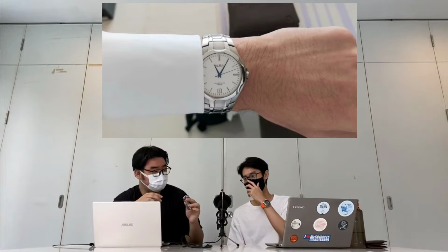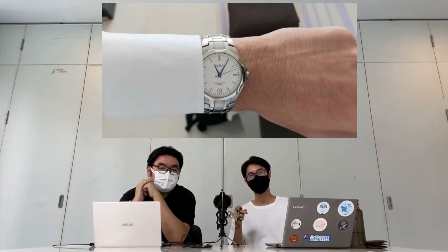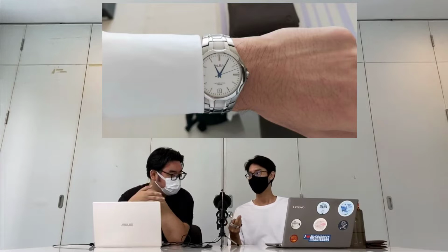My dad bought this for me about 10 years ago, I think, when I was like primary 6. I don't know, my dad just wanted to buy me a watch. Okay, so technically, is this your first watch? This is my first watch that I ever got.